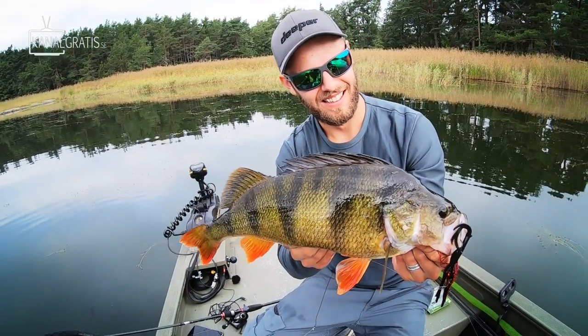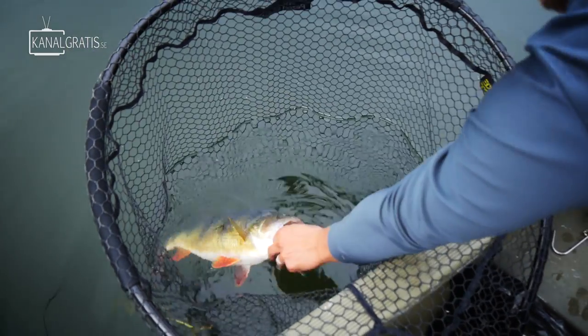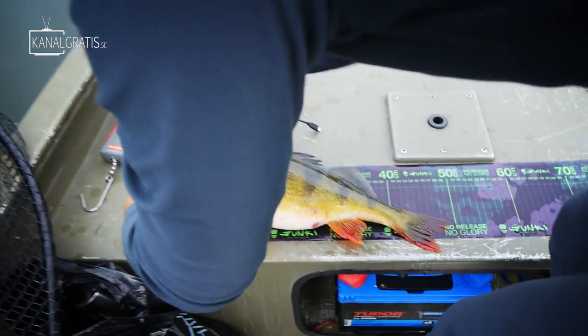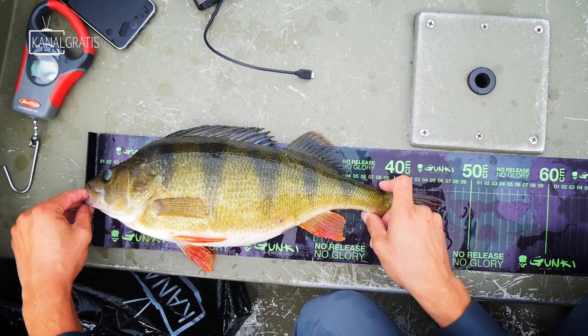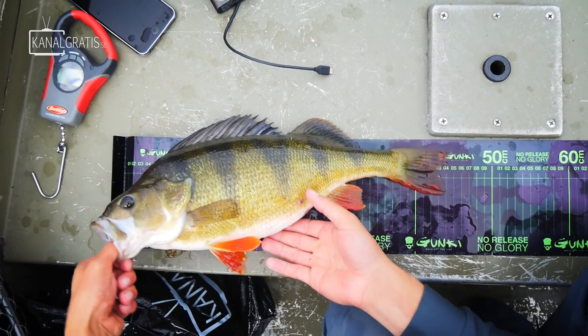We'll see if it is as big as we think. I think this one is 47, maybe 48. We will see. This is an old fish. This is an old-looking fish. Moment of truth. Ooh, it's close to 47. Yeah, not really 47. 46 and a half. Yeah, 46 and a half. Look at this incredible perch. 46 and a half centimeters.